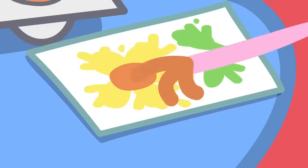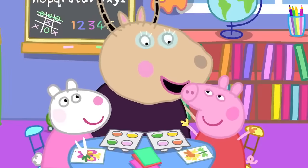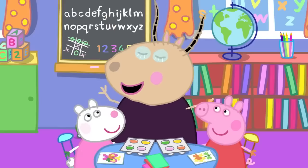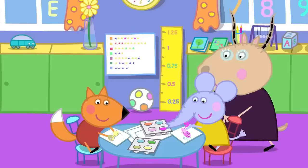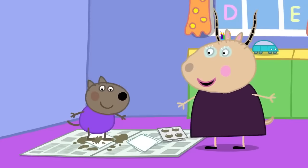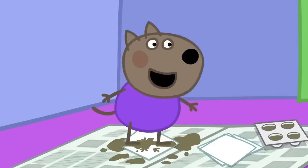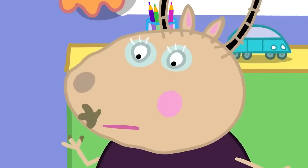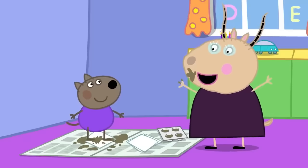Hooray! Peppa and her playgroup are enjoying making their finger paintings. A lovely flower, Peppa. Thank you, Madame Gazelle. What a wonderful butterfly, Susie. Thank you, Madame Gazelle. And Danny, that's a marvellous puddle. Thank you, Madame Gazelle. Danny is jumping in his painting just like a real muddy puddle. Brilliant idea, Danny. We'll do face painting next.